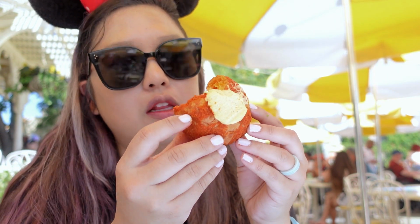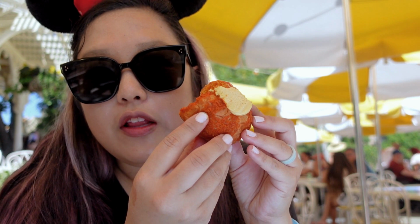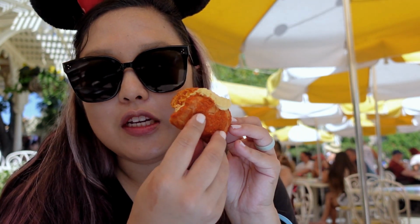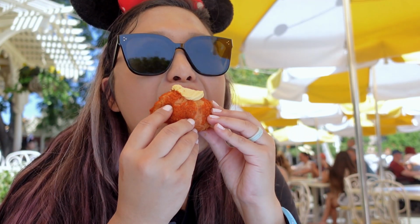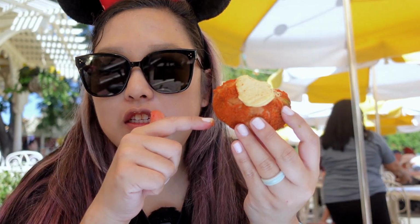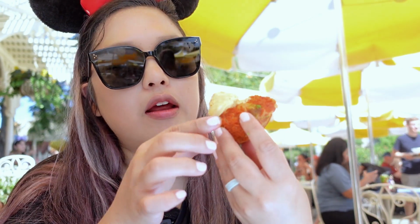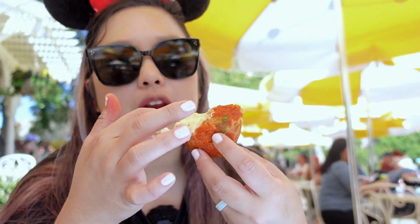The mousse is really, really good. So if you like chai flavor, this is a really tasty cream puff. I think I prefer the taste of this, but definitely for the gram, you gotta get the poison apple macaron. I'm also gonna try to finish this up and then head over and get a savory item.